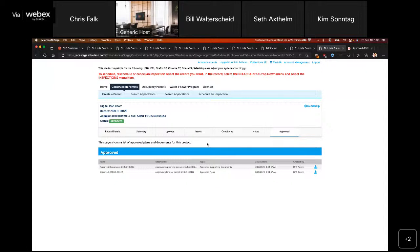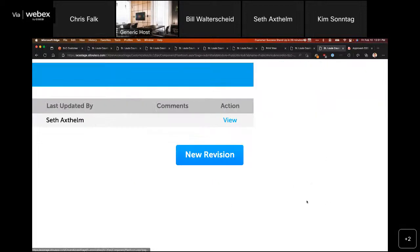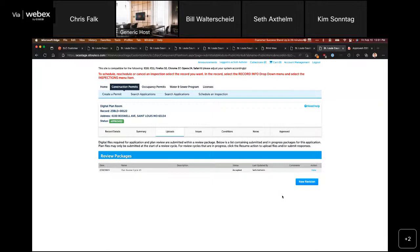Now, at any point, if we need to submit an addendum, we've created a self-service mechanism to allow you to submit that addendum. And you're going to do that by uploading the files related to that addendum. So if I go back to the Uploads tab, when a permit is in a permit issued state, then we're going to be able to see on the Uploads tab something called the New Revision button. Now, what the New Revision button is going to do is it's going to allow me to automatically open up a new review package that I can upload any appropriate documentation into.